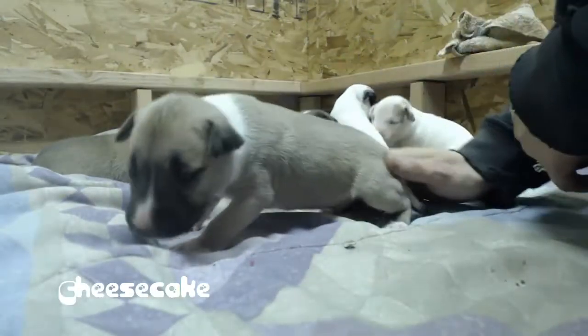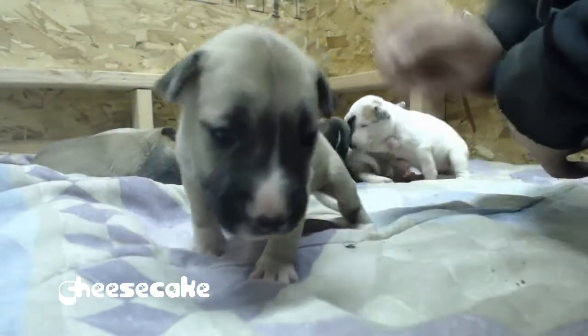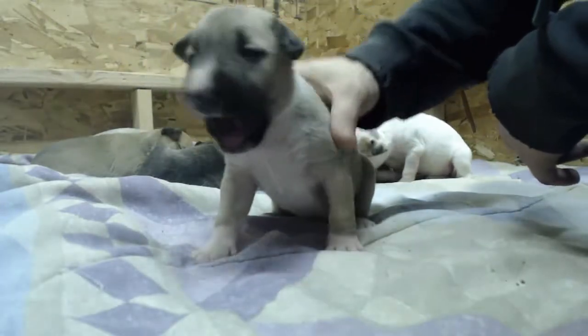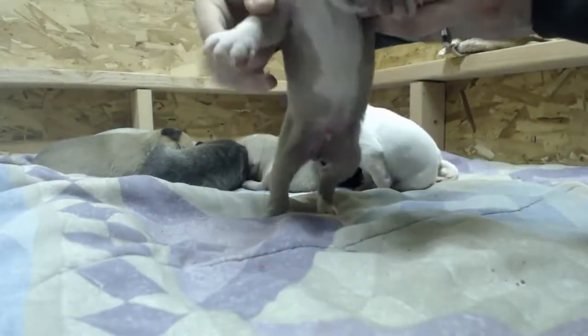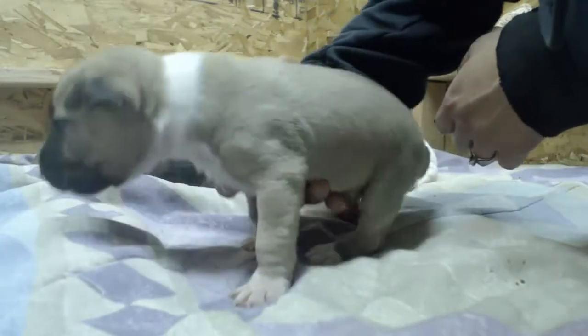Then we have Cheesecake. Cheesecake's the biggest of the litter still. He's outweighing everybody. He's got smut little ears, a smut nose, fawn in color, and a white ring almost goes all the way around his neck. He's got a white little belly and 4 white feet.